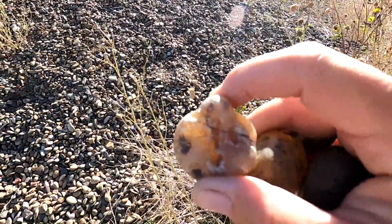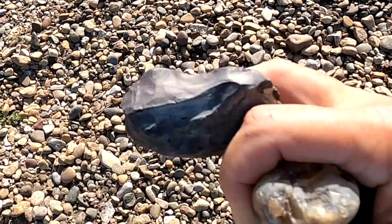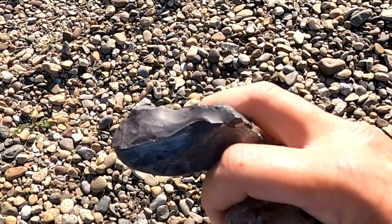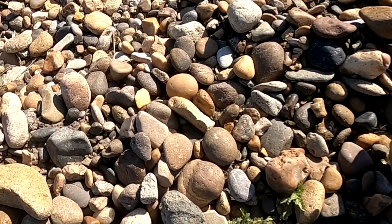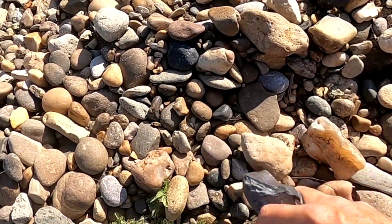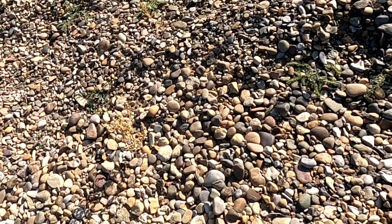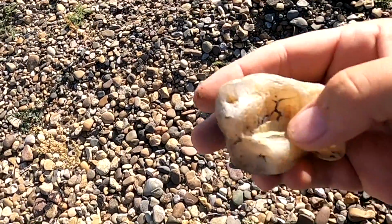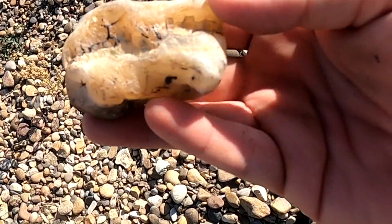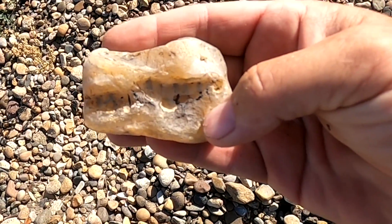Here's another little nodule. So cute. This looks to me like purple jasper. Huh. I'll take it. Oh, and look, here's a cute little agate. This one's bigger than most of the ones I've found today. Oh, that is really cute. I love it. Look at it, it's got dendrites that look like veins on it almost.